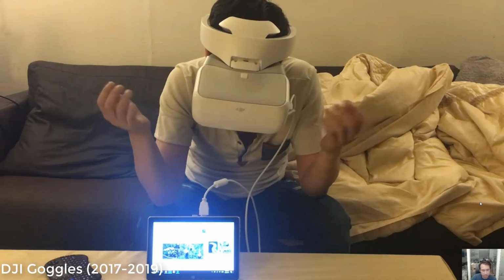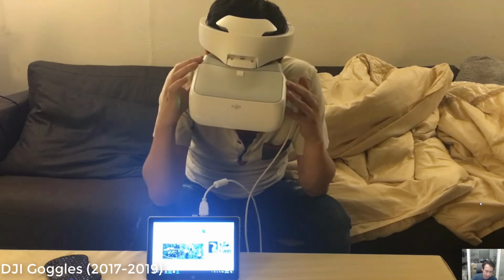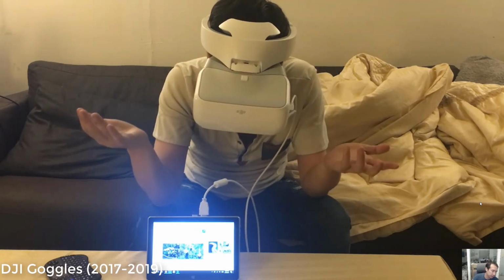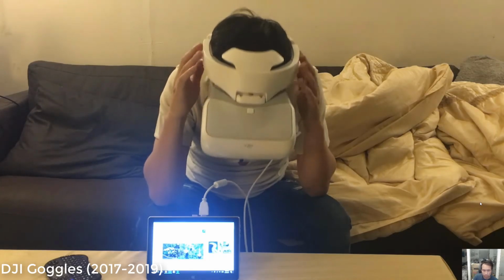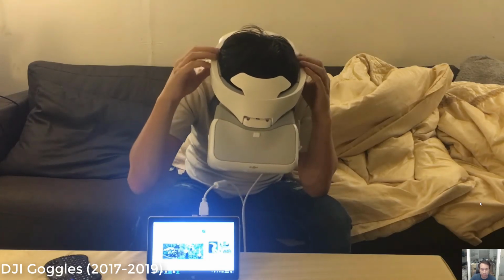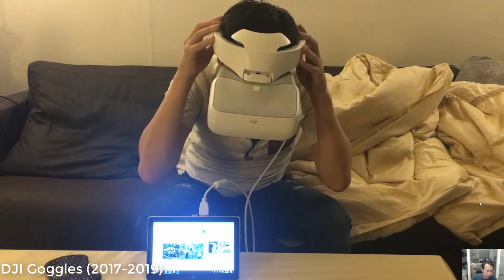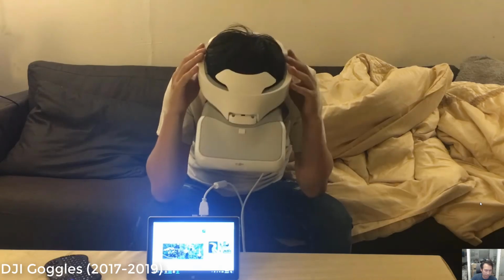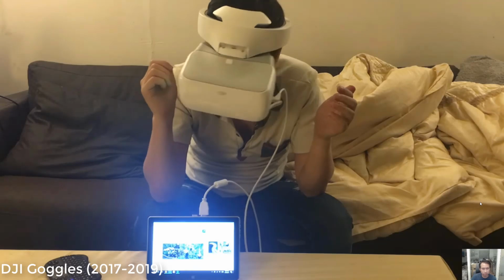So my next HMD was actually the DJI Goggles, which technically is used for controlling a drone. DJI still sells a version of this today, the DJI Goggles 2 or whatever. But the first version of the DJI Goggles I used was actually pretty impressive. I used it for controlling my DJI Spark, which was my main drone at the time. I think my Phantom 4, actually. My Phantom 4 and my DJI Spark were my main drones at the time.